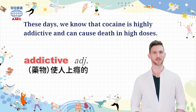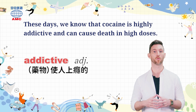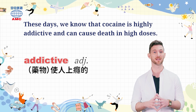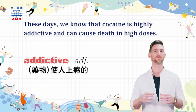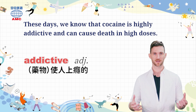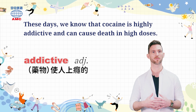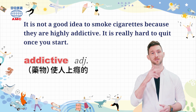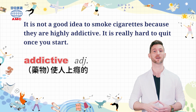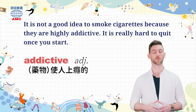And what it means is an activity or substance that makes a person want to keep doing it again and again. So we could say playing video games can be addictive. Also, for an example sentence, we can use, it is not a good idea to smoke cigarettes because they are highly addictive. It is really hard to quit once you start.